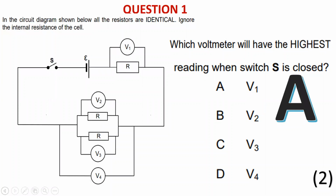We can continue with numbers if you want. Let's just try. Let's say we have 5A, or another number you can use. Then 2.5A each, they are sharing current. And then less current, less voltage, because they have the same resistance. I hope it is clear. It is fine. Let's continue with the next question.